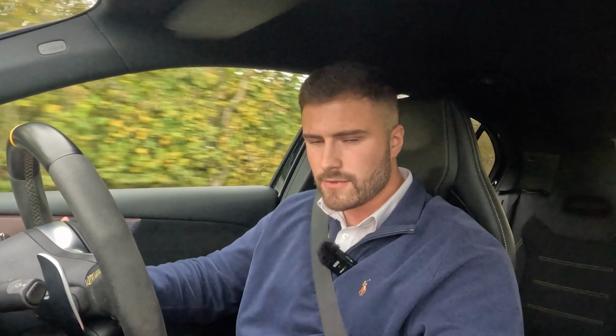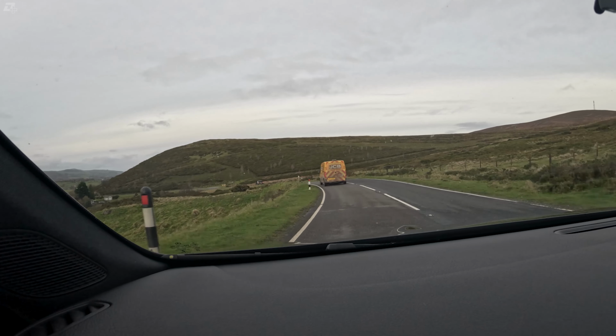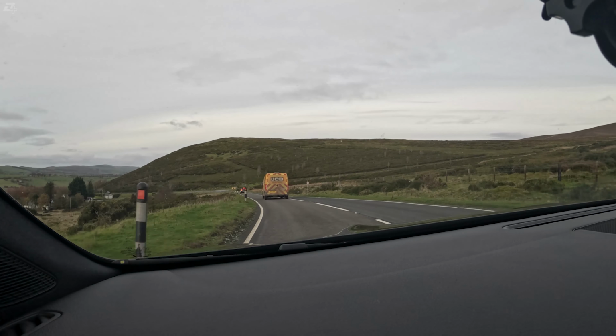Now, when you compare this car against the Audi RS3 and BMW M2, both great sounding cars. Audi notorious for its 5-pot, BMW of course straight 6. And when this came out with the 2-litre, I got to say I questioned it. And I've been really interested today to really hear what it sounds like. But I got to say, just listen to this.